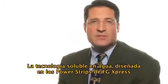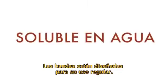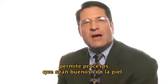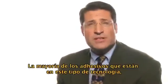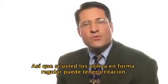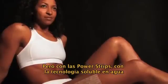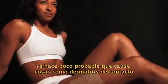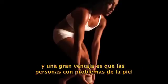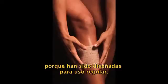The water-soluble technology that's been designed into the power strips by Xpress is critical. The strips are designed for regular use. And the patented process that's been used to design and to make this adhesive actually allows for a skin-friendly process. Most adhesives in the transdermal technology are actually pretty caustic to the skin. So if you use them on a regular basis, you get irritation. But in the case of the power strip, you have a water-soluble technology that is gentle on the skin, is much less likely to cause things like contact dermatitis, and a big bonus is that people with skin issues will be less sensitive to this adhesive. These are all very important things to understand because they've been designed for regular use.